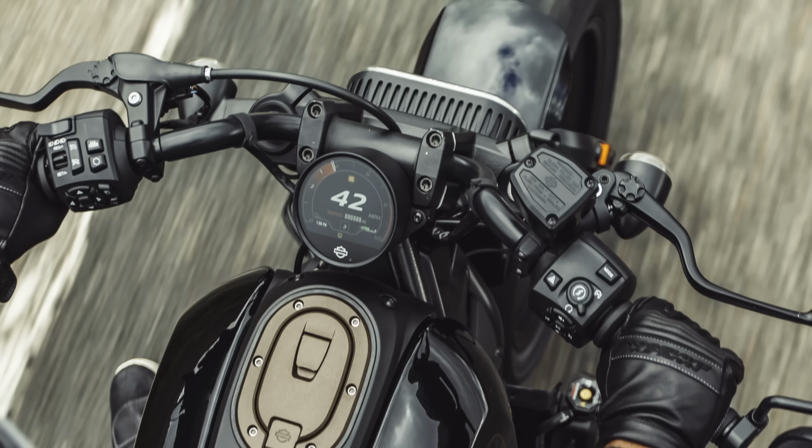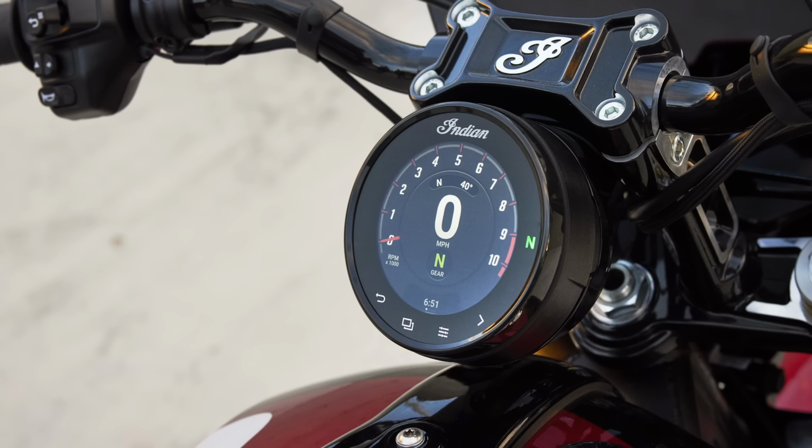Now, the Sportster S comes standard with the 4-inch display with navigation, although via an app, you only get navigation through the app on the 4-inch display. The 4-inch display on the Indian is an optional extra if you go for the Limited Plus Tech package.